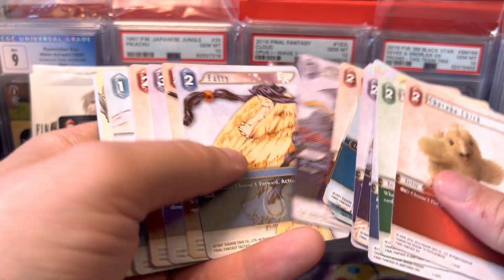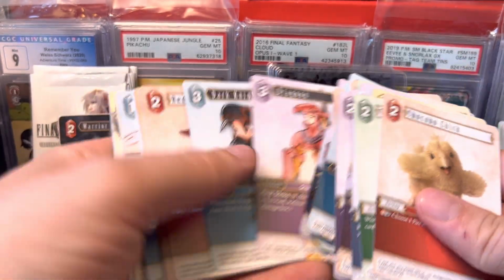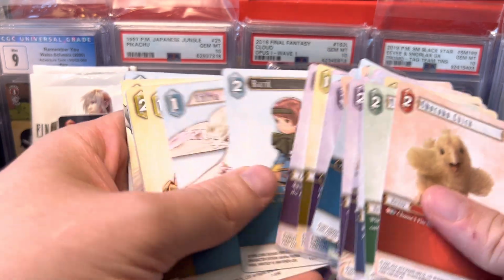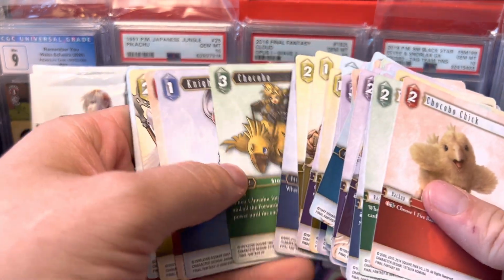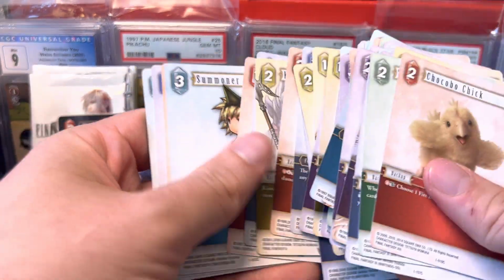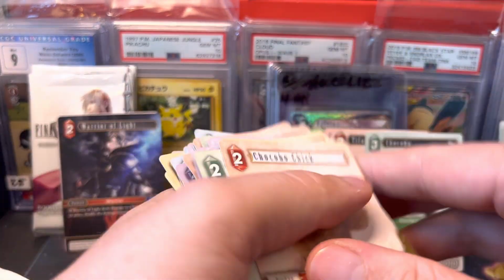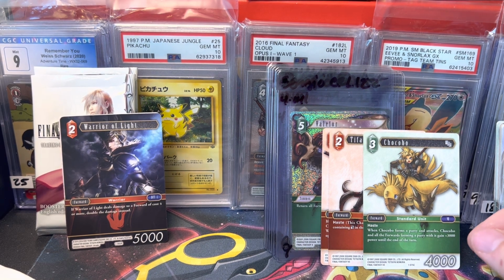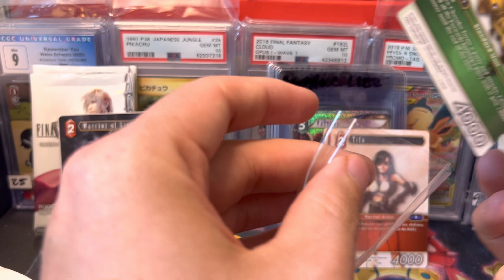Ninja. I'm curious to see when this collection will go up in value, particularly the sealed product. I think it will go up in value first, and then the graded product will follow later. All right, so this is basically bulk to me. I throw that away, I sell it for very little. Some of you guys would be like, wait, those are valuable.